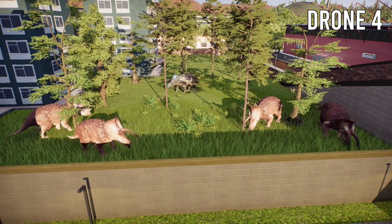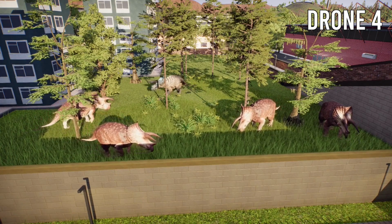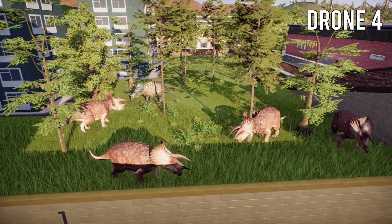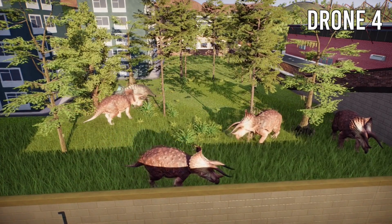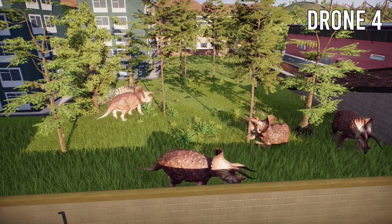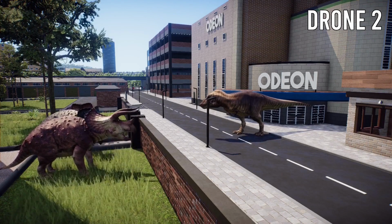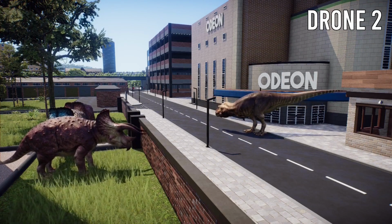During the day, they graze, nap, and socialize together, while regularly checking the entrances for potential threats. When they find one, like this lone T-Rex, they will stand their ground until they feel the intruder is no longer a risk.